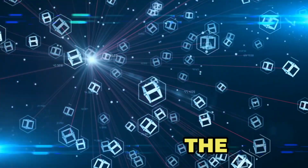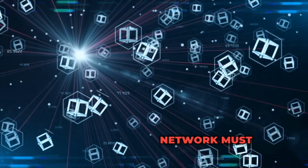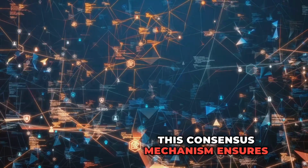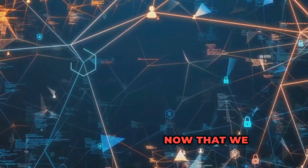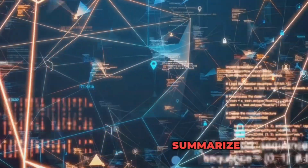The final piece of the puzzle is consensus. For a block to be added to the chain, the majority of the network must agree that the block is valid. This consensus mechanism ensures that every transaction is verified and prevents fraud. Now that we have a basic understanding of how blockchain works, let's summarize the key points.